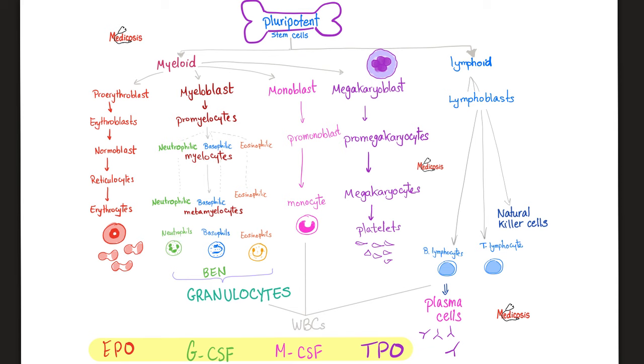The monoblasts will become monocytes. The megakaryoblasts will become megakaryocytes, which will literally explode into smithereens. Each piece is a platelet. Lymphoblasts will become lymphocytes. So where are the red blood cells? Here. Where are the platelets? Here. How about the white blood cells? All of these and these are the white blood cells.